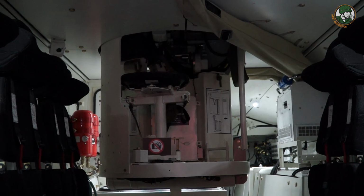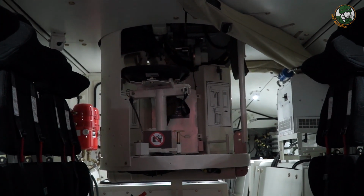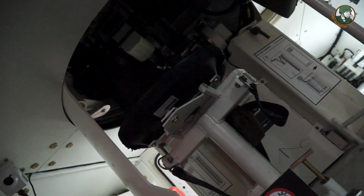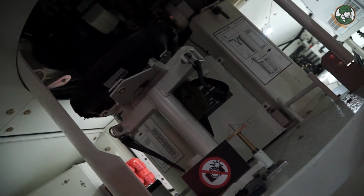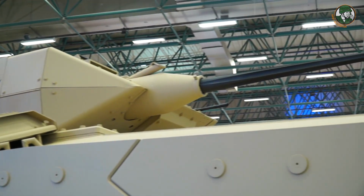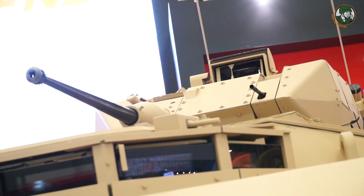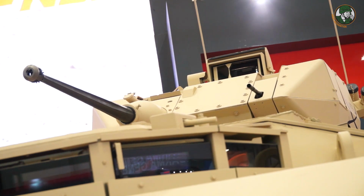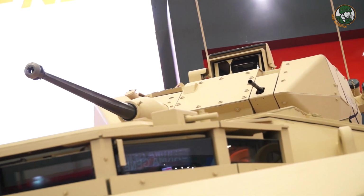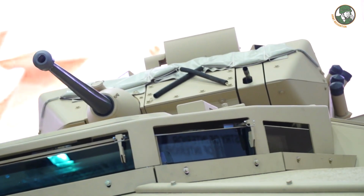This is our own design 25mm turret, and it's a double feed turret. It is a one-man turret, so there is only one man sitting there, the gunner. Of course, this vehicle can be equipped with different kinds of turrets, 30mm or almost whatever. Normally, these 8x8 and 6x6 vehicles are equipped with a 25 or 30mm turret, because the bigger ones take so much space that you don't have enough space left for the soldiers.